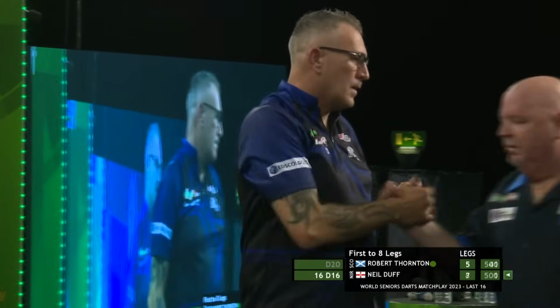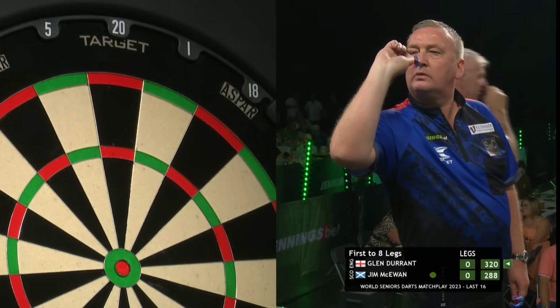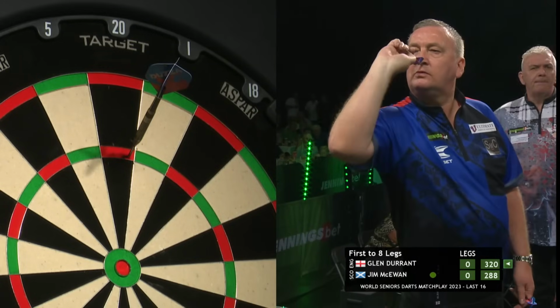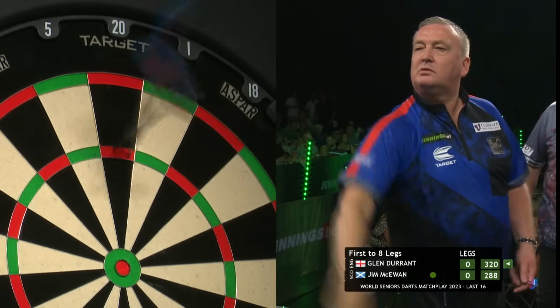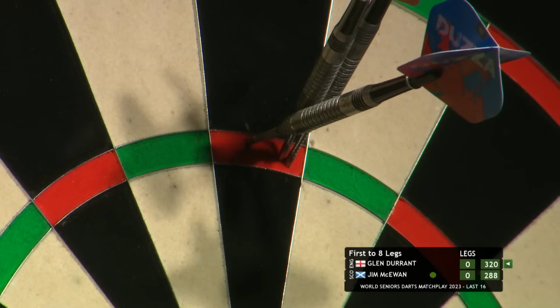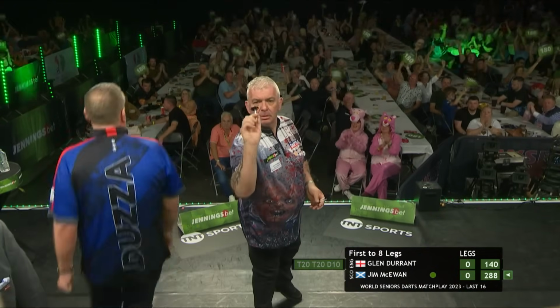And now the defending champion has gone as Neil Duff. You know, speaking from experience, I've had technical issues and my throw broken down, and it's never been the same. And you know what you need to do to remedy it, but you're trying to execute it. This is okay. And he forced it in there in a max already. I said the start would be important for Glenn Durrant.